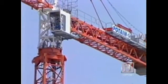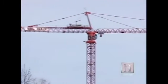Finally, the slewing unit is hoisted onto the mast. The whole process may take only a couple of days.